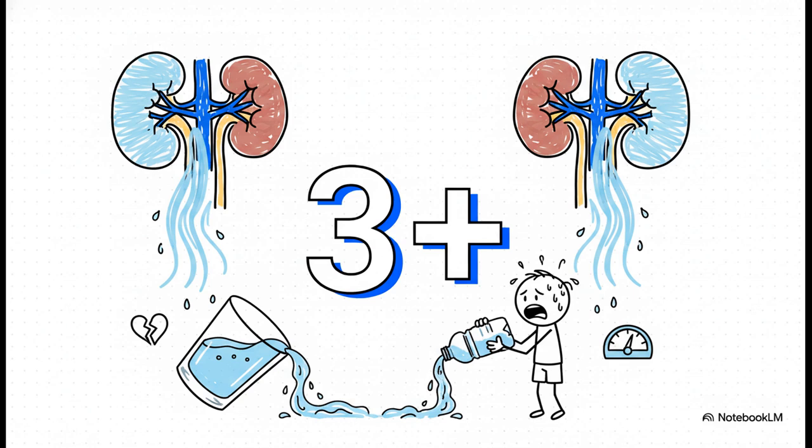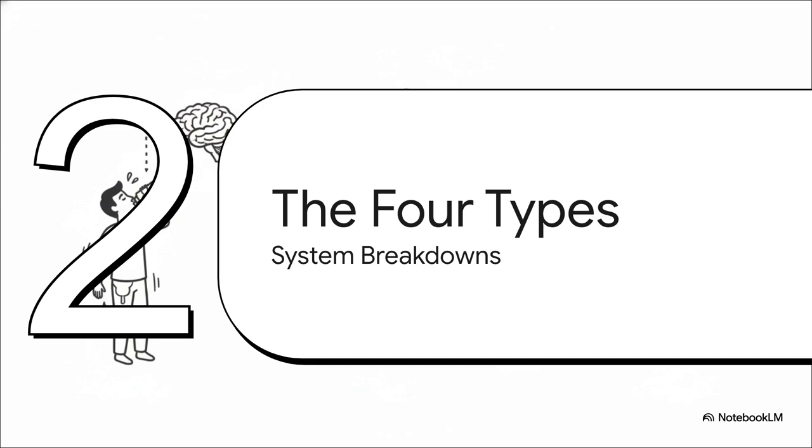And because you're losing so much water, your blood concentration spikes, which triggers this extreme, practically unquenchable thirst known as polydipsia. If this goes unchecked, losing water that fast leads to severe dehydration, tanking blood pressure, fatigue, nausea, and even intense, dangerous confusion. Which brings us right to Section 3, the 4 types, when the system breaks down.